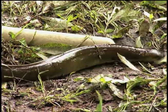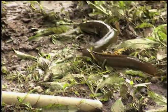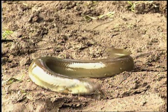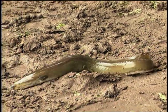We have a large population of American eels in the river, and in late September to early October, they all migrate out at this time of year, and they go hundreds of miles out to the Sargasso Sea, which is south of Bermuda. It's presumed that they mate hundreds of feet below the surface of the ocean.